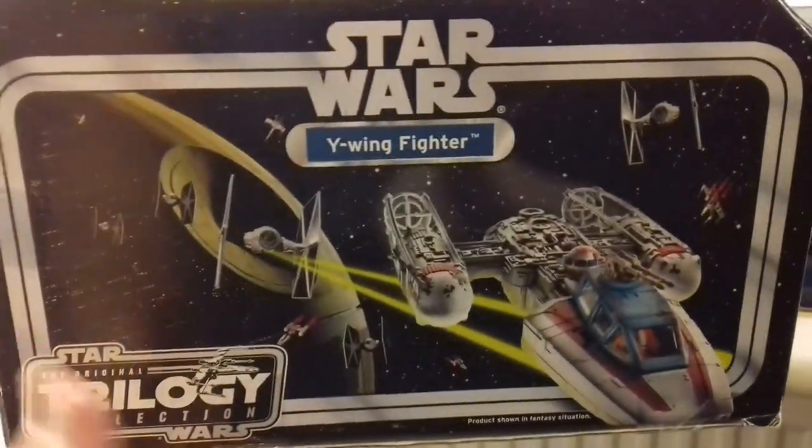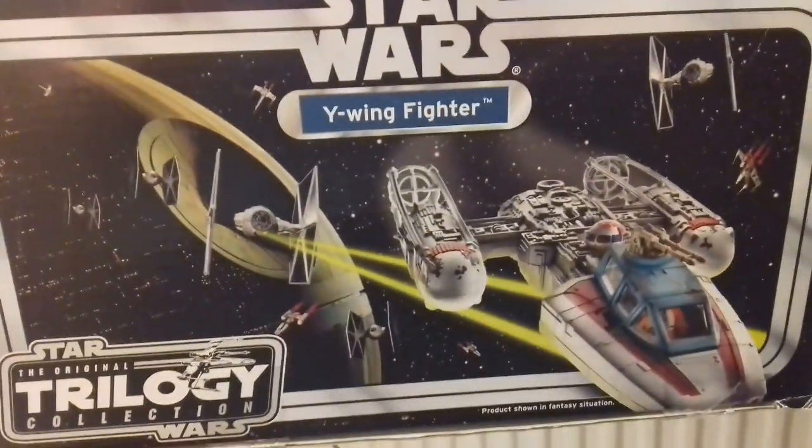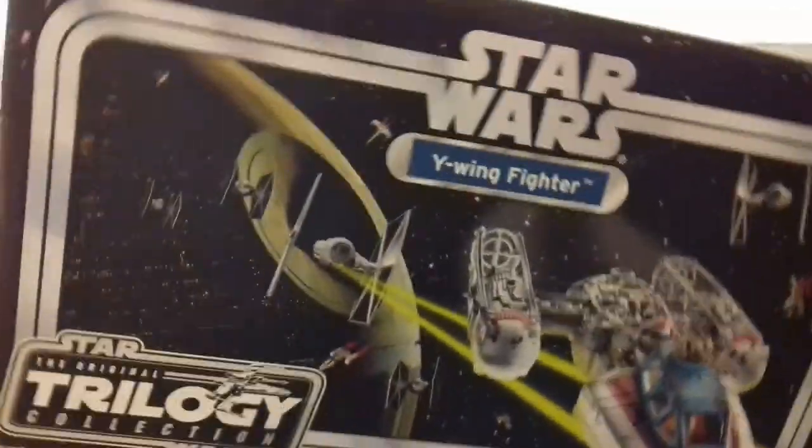On the packaging, it's similar to what you saw on the back. Again, there's the vehicle as part of the definite Battle of Yavin, just beyond the surface of the Death Star, and there is what you saw before. Awesome, huh? So I think it's about time we got this open.